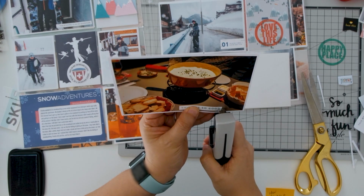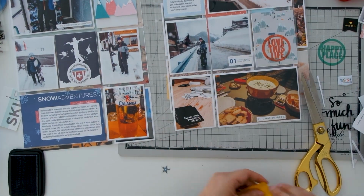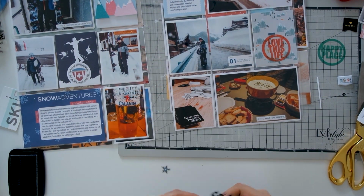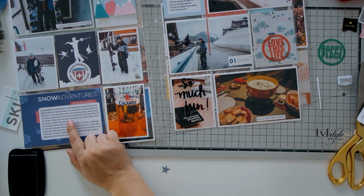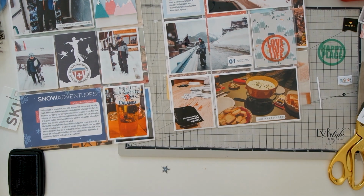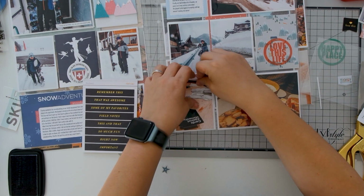The stamp that I used here is from the Feature Craft Let's Eat stamp set. It says this was so good, and it was so on point, right? And on the video you can clearly see it in white, but in person it didn't look so good. So I printed out the photo again, and I lightened it a little bit. And then I stapled the cardboard strip onto the photo.